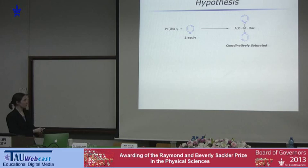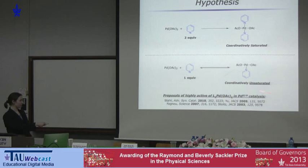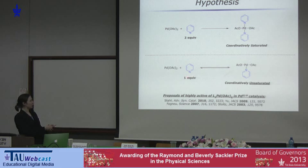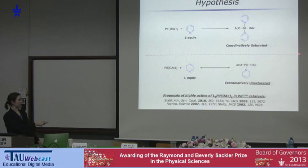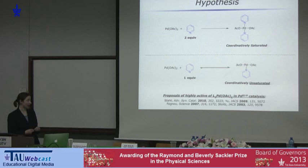Of course, as I sort of showed on the previous slide, if you take palladium acetate and add two equivalents of ligand, you're pretty clearly going to get a coordinatively saturated compound, and this might not be expected to be that reactive with arenes. However, based on some seminal work by Jin, as well as a number of people in the alcohol oxidation field, we started to think about the possibility that if we added just one equivalent of pyridine, we could access, at least in equilibrium, this type of coordinatively unsaturated monopyridine complex. This might be a dimer, it might be a monomer, but certainly we'd expect it to be more reactive. And if we were able to access this, at least in equilibrium, potentially that would give us much higher activity in this ligated species.